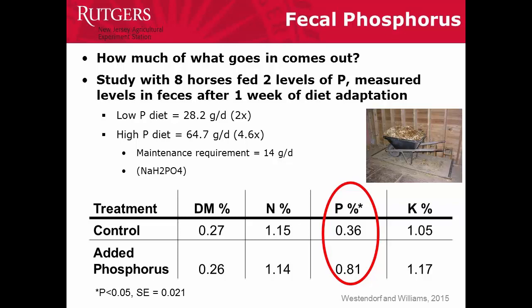We used 8 horses, and they were fed 2 different levels of phosphorus in their diet. So we had a low and a high. I do want to point out that their maintenance requirement is 14 grams per day for this size horse that we had. They're all Standardbred mares. They were on the diets for an adaptation period of a week. We collected for 5 days, then they were washed out for 14 days and switched over again.